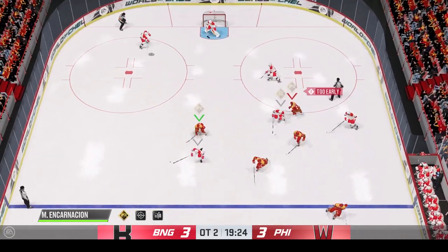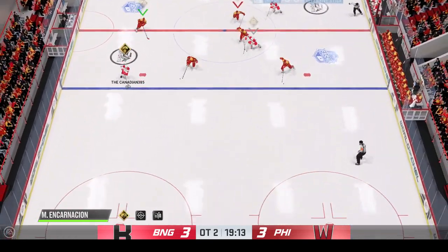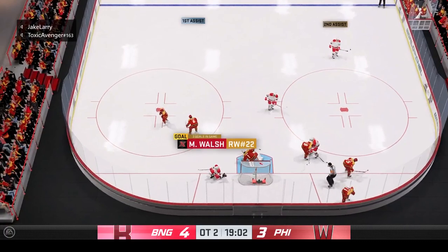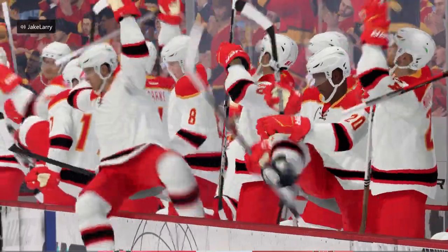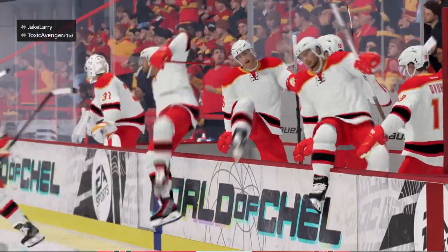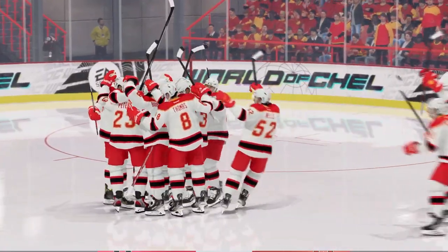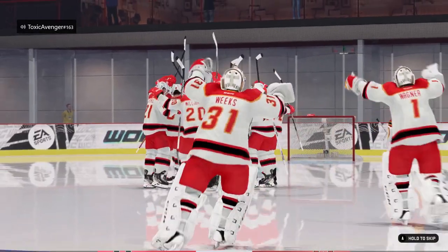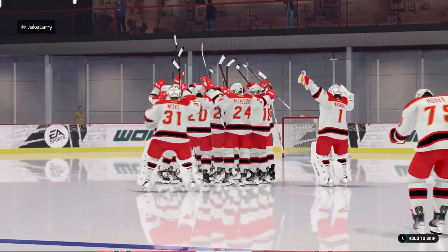Johnson's won it off the faceoff. And now he moves it quickly to Walsh. A chance to end it right here. Scores! They win it in overtime. And not all heroes wear capes. Look at the celebration. What a great effort tonight.